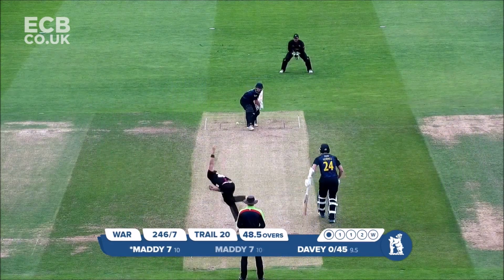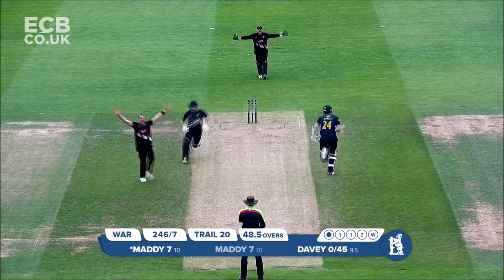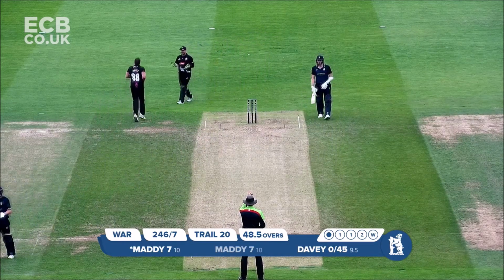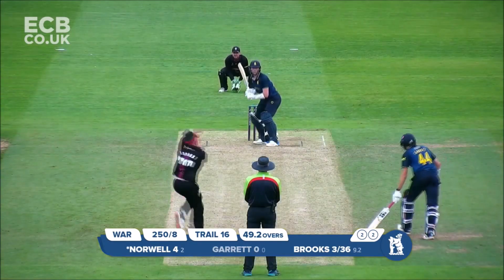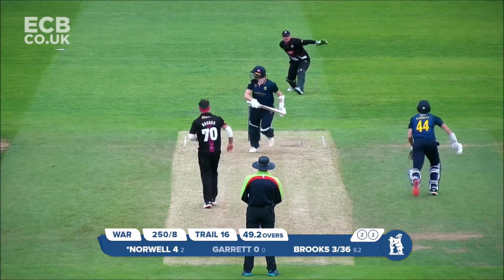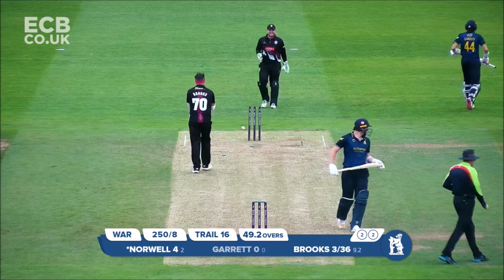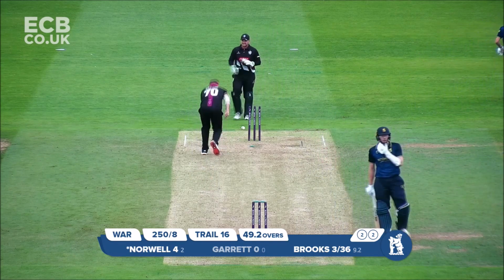In comes Davey, bowls very full, a huge cry for LBW, given! Davey strikes, Maddie is gone. Now the Bears really struggling. 17 more to win from 4 balls. An excellent yorker from Brooks. They're going to go through for the run. And Garrett is run out. Davies on target with the underarm from behind the stumps.